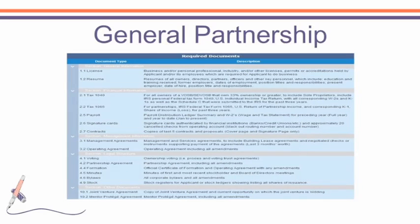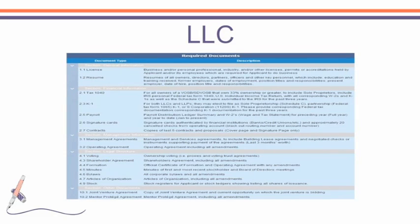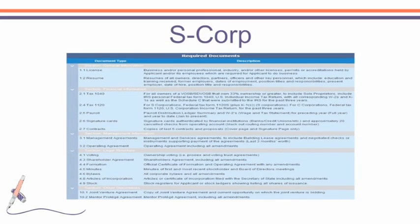So the next one we're going to talk about is a general partnership. Here you'll see a difference in the tax document, and then you'll also see some changes in the legal structure. In an LLC, again, we have a different tax document that's needed, and then more of the same in the legal structure. LLP, almost identical to LLC. An S Corp, which is almost identical to a C Corp, slightly different tax document that you need, and that's about it for the S Corp.